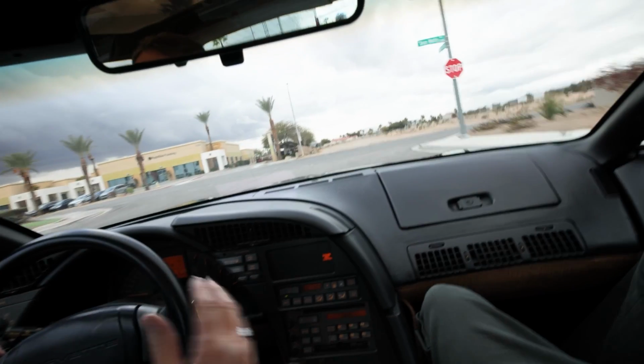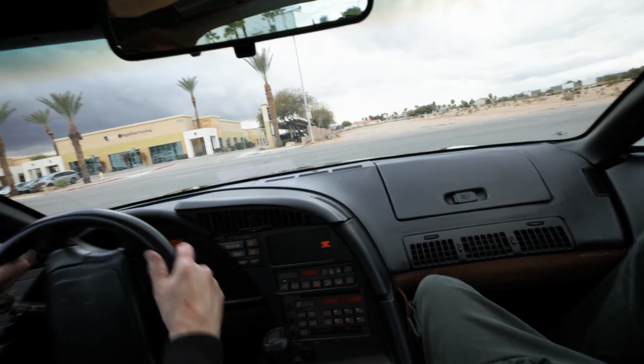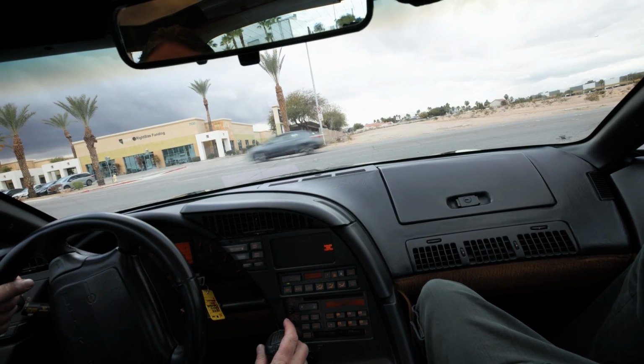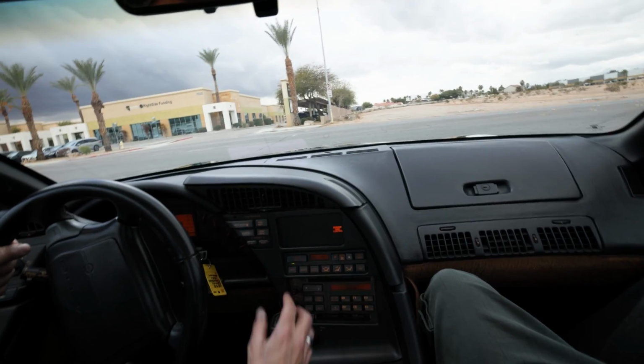It's just a little hesitation here and there when you go to hit the gas pedal. So that to me means you'll probably need a little bit of a tune-up. But other than that, service ride control just came on.